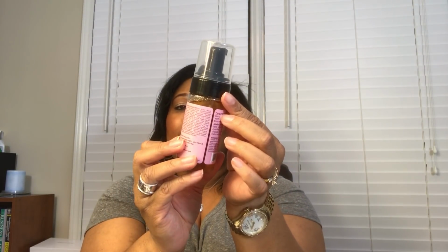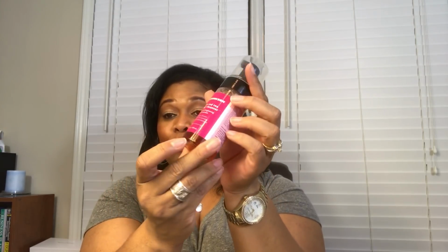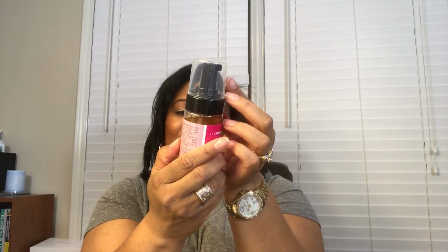This one is the Ole Hendrickson African Red Tea Foaming Cleanser. I've used this cleanser before. I wasn't a big fan of it even then. I felt like it dried my skin out. But you can tell here in the bottom, there's some sediment settling. If I shake it, it kind of dissipates a little, but I'm not putting that on my face, so it's going in the trash.